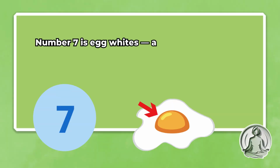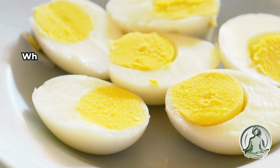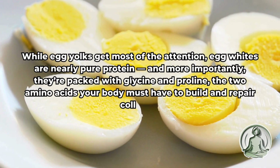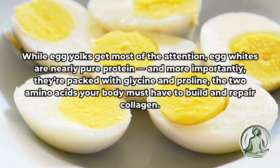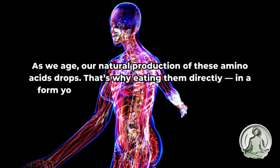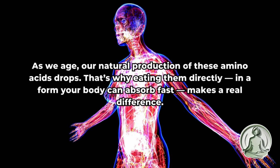Number 7 is egg whites, a simple breakfast item that quietly fuels your body's collagen engine. While egg yolks get most of the attention, egg whites are nearly pure protein, and more importantly, they're packed with glycine and proline, the two amino acids your body must have to build and repair collagen. As we age, our natural production of these amino acids drops. That's why eating them directly in a form your body can absorb fast makes a real difference.